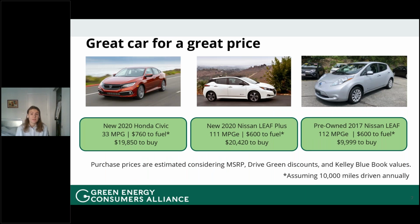So not only are the environmental benefits really appealing, pre-owned electric cars give you a great car for a great price. On the screen there, I have three relatively comparable vehicles in terms of size. We have the 2020 Honda Civic, which is a gas-powered vehicle. Note, this is not the hybrid version. This is just the regular Honda Civic, which is pretty fuel efficient for a sedan. It gets about 33 miles to the gallon, which is good. Well, decent for a gas-powered car, I should say.